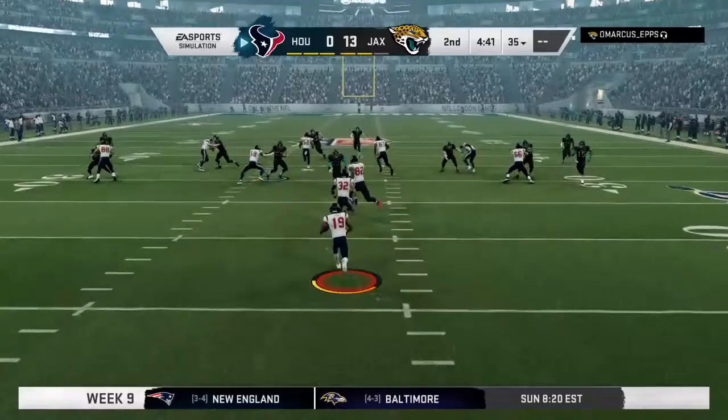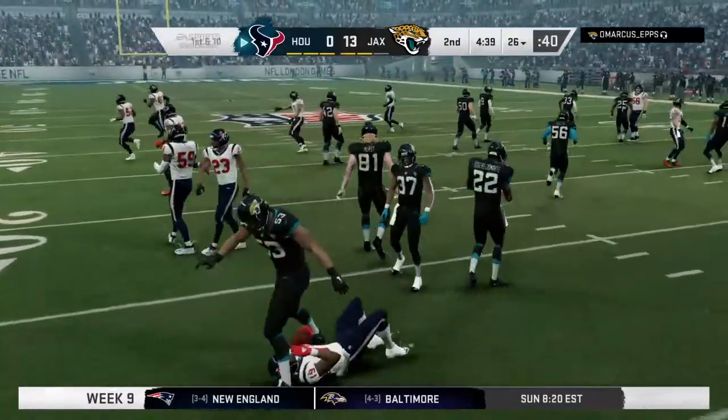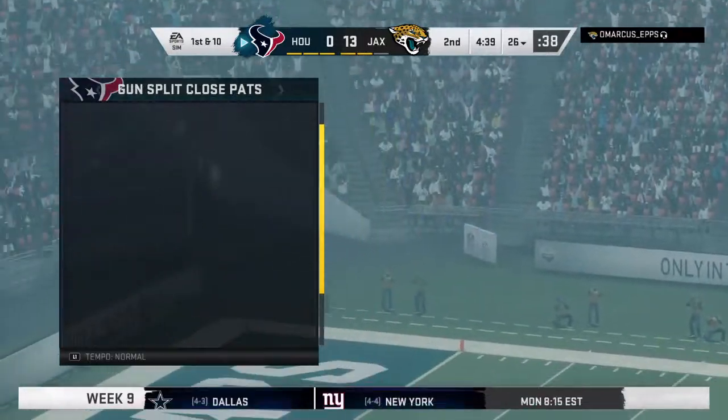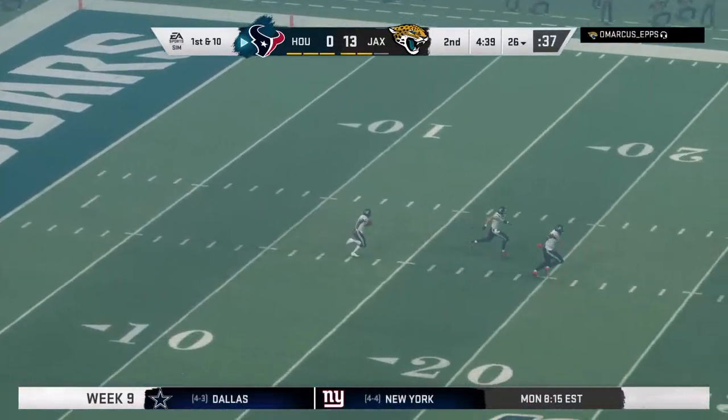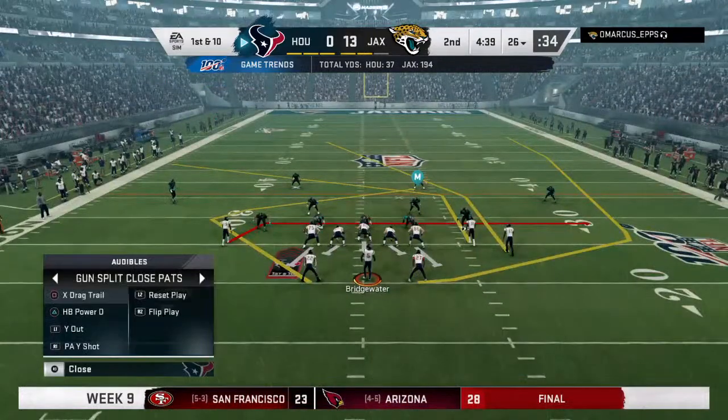This is taken at his 4. And he'll get it up to about the 26-yard line, just across the 25. The Texans take over 1st and 10. The Texans offense ready to go here for their next drive.